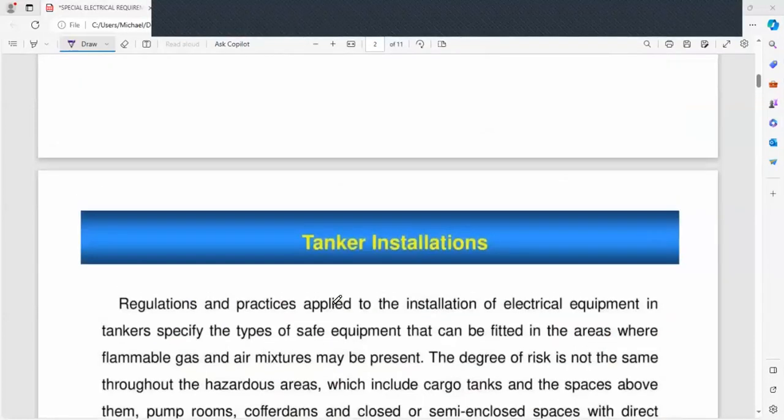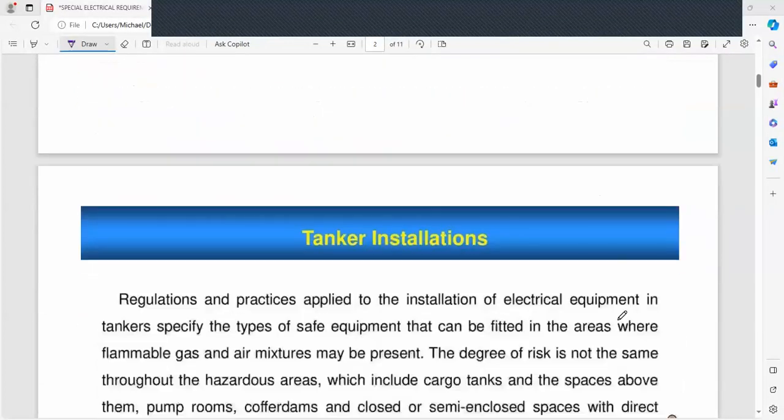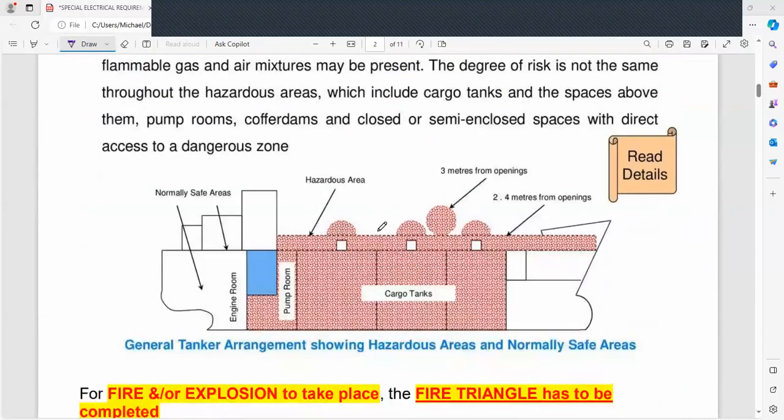Zone 1, where they would be normally present during cargo operation. This particular flammable gas would be normally present only during cargo operations. So that would be definitely at your cargo manifold. Otherwise, over here, this will be zone 0.